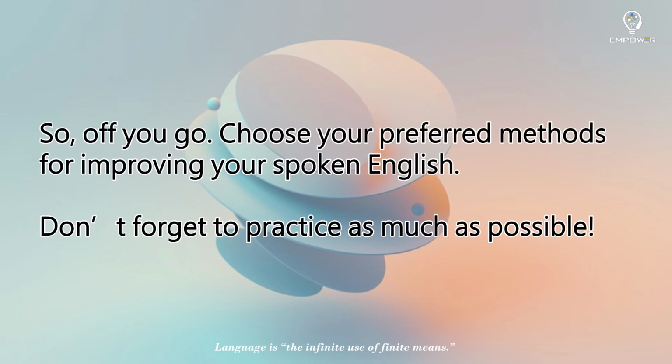So, off you go. Choose your preferred methods for improving your spoken English. Don't forget to practice as much as possible.